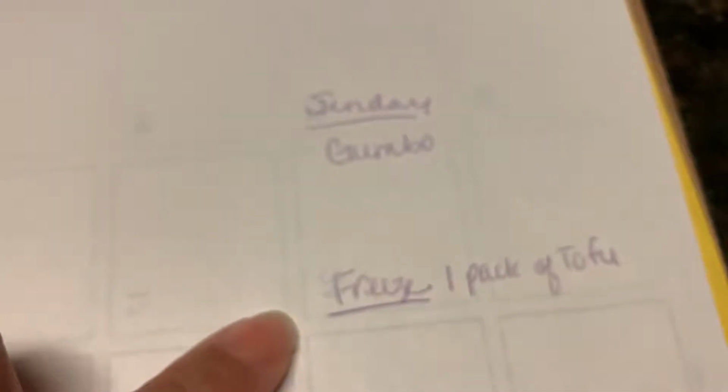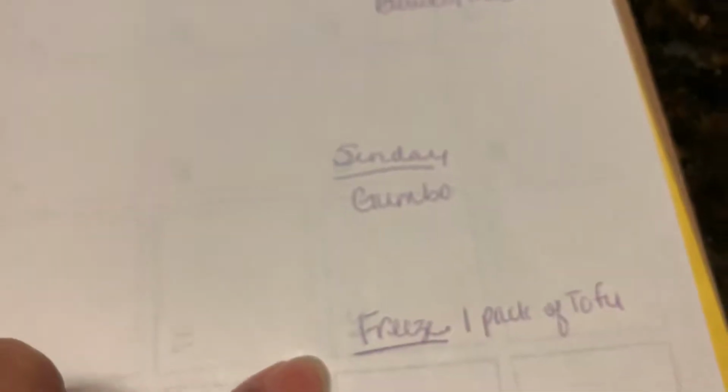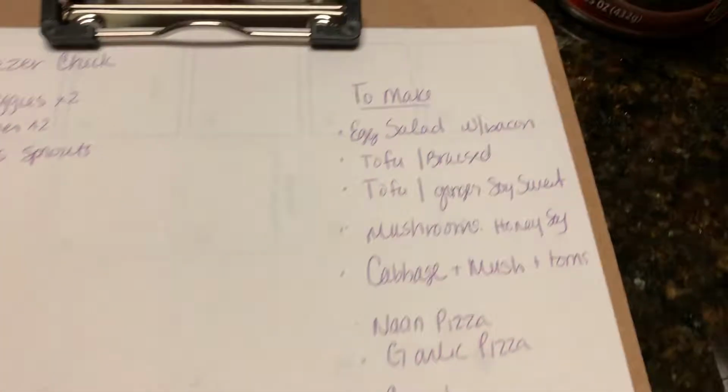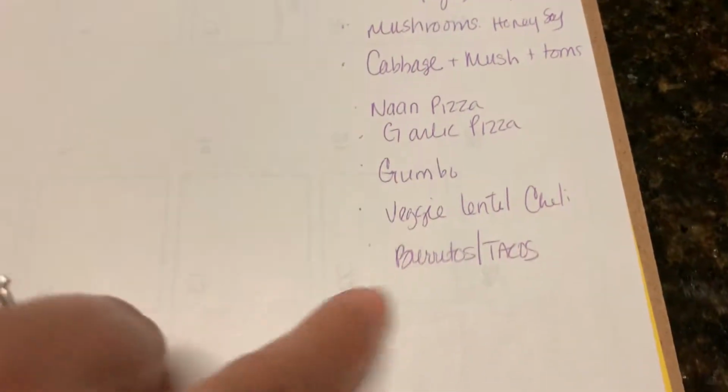I'm going to freeze 1 pack of my tofu that I have. I have 3 packs. They expire today. I'm making 2 of them because, well, we're going to eat them. And then tonight for dinner, I'm making gumbo, as I said earlier. And then this is everything that I'm making this week.